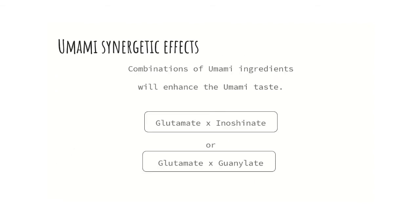Each umami ingredient will give your food a nice taste. It also has a significant synergetic effect when they are used together. Such synergies are glutamate and inosinate, or glutamate and guanylate.